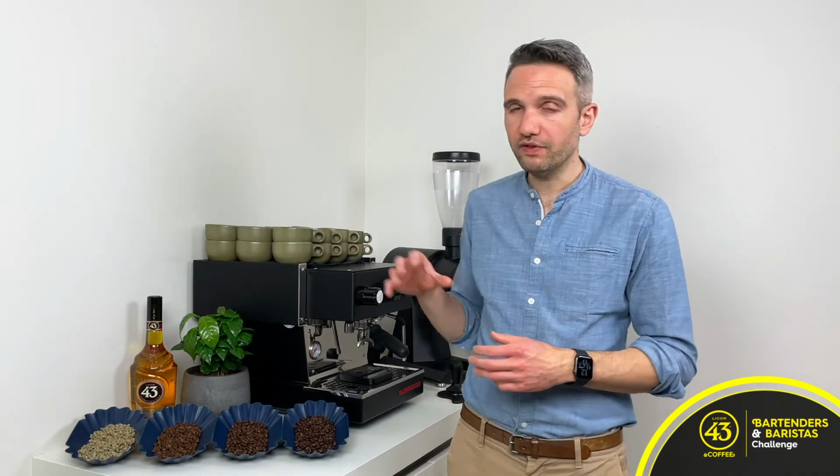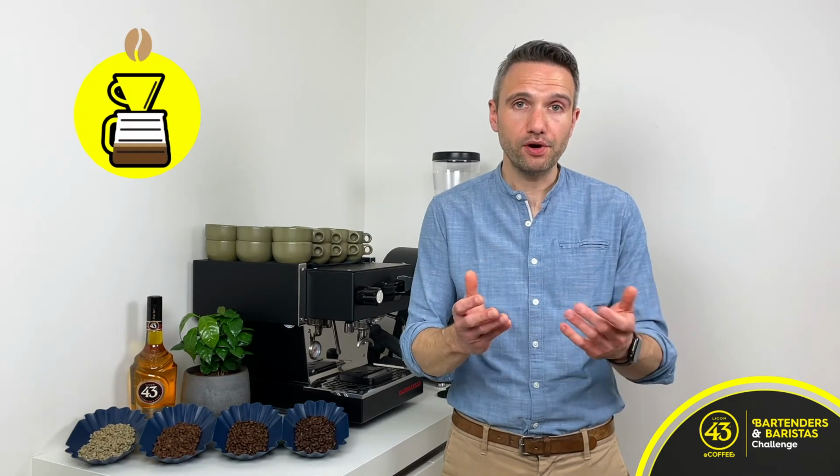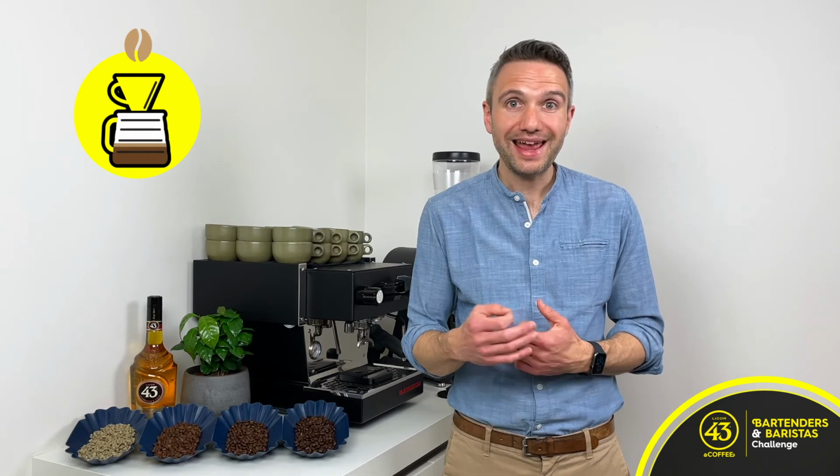So for espresso we may want to use a medium to medium dark roast, whereas for a pour over you probably want to use a light roasted coffee. Now it's up to you as a barista to find the right coffee with the right brewing method and the right recipe to preserve those beautiful flavor characteristics of that coffee.